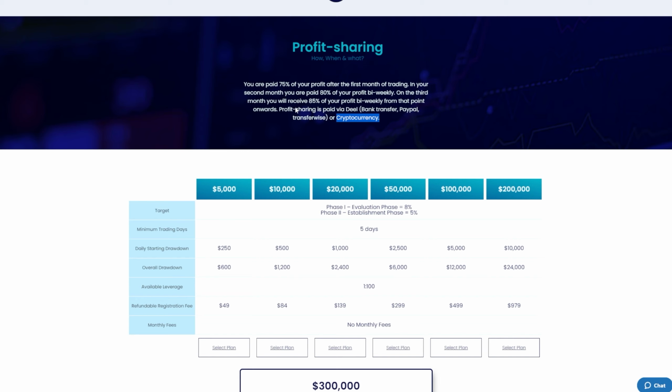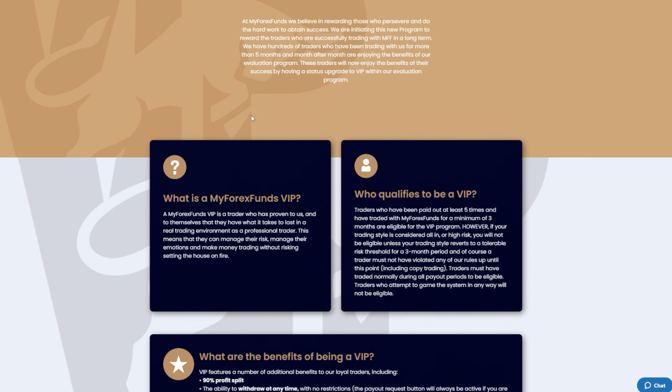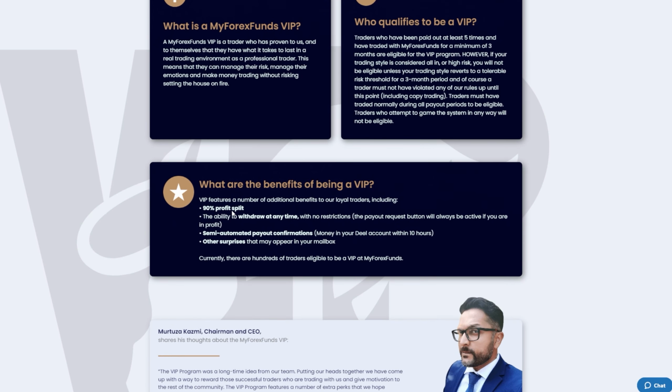Recently on one of my accounts I got accepted in the VIP program. So VIP program, we're gonna go right here and check it out. They recently launched it. I'm about to get officially put in this Friday, after I get my withdrawal, my payout split. So I'm gonna have the following benefits. I'm gonna have a 90% profit split, which is the highest in the market. So you start from 75% and you work your way up to 90% after 3 months in profit.